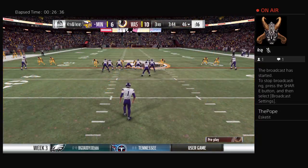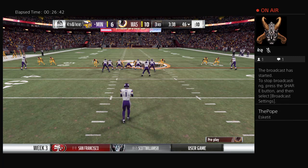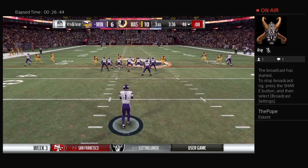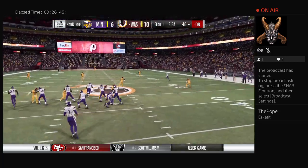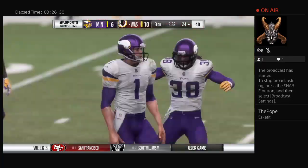Yeah, I know they're on their own side of the field. I was going to say. Normally I would say punt the ball away, but I'm feeling it. I say go for it. This is away and a very good kick, angled for the sidelines.